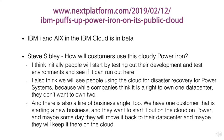It's really quite amazing. Steve Sibley said they'll probably just hire and rent IBM i in the cloud to do their development and test environment, see if it can run, and then people will start using it for disaster recovery. And then there's a business angle: hey, I want to start a new business, why don't we put IBM i in the cloud and run the business from there? But eventually we might move it back to the data center, so we might have a hybrid cloud at that point. So there are a lot of ways it's going to be done, but it's transformative for the IBM i industry.